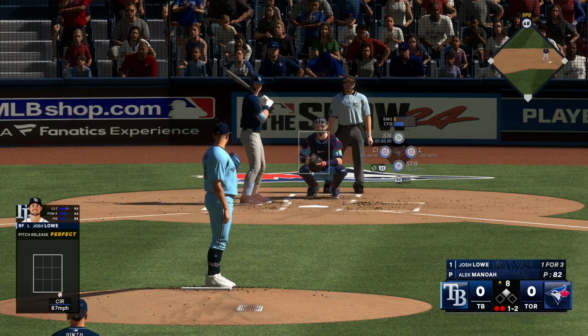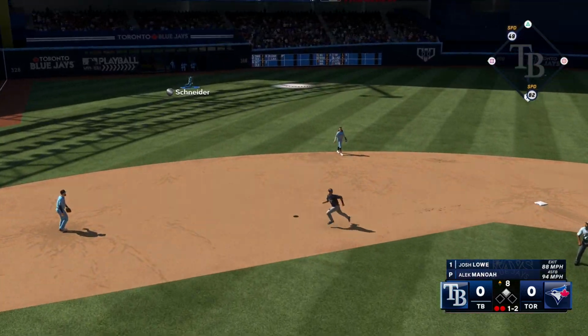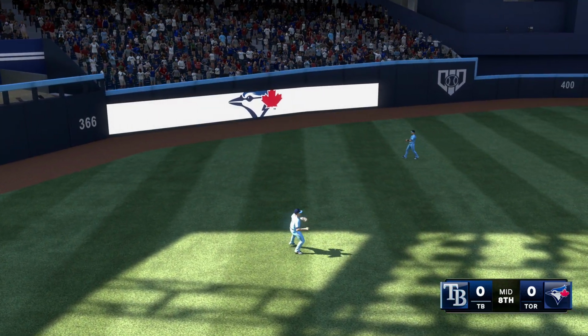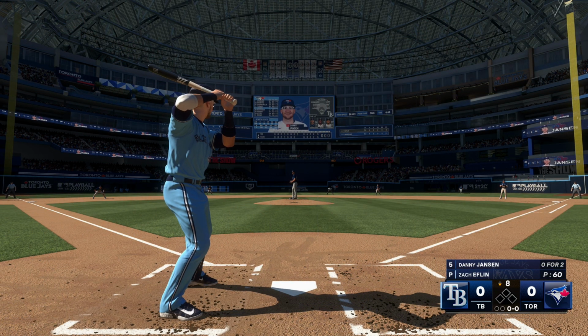And a good eye there. Well, if he's going to do something special right here, it's going to have to happen with 2 strikes. Popped in the air, left field, squeezes it, and that's the 3rd out. Back here at Rogers Center, now it's Jansen to hit.